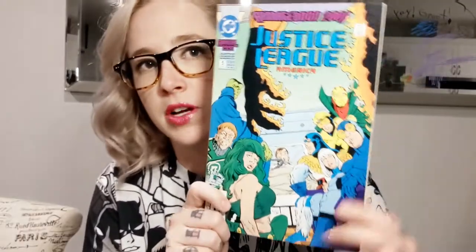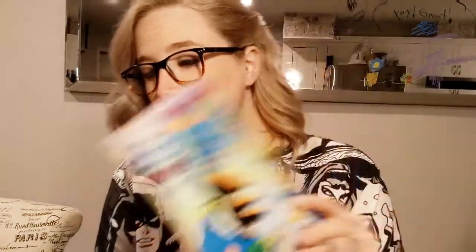I don't know if I've mentioned on here or not, but I am working on collecting every single cover that Booster Gold is on. The number as of a couple months ago was 308. That number probably has changed since then because there's been a couple things here and there that have come out with him in it that he is on the cover of. So that number probably will change. But there, we've got some Booster and Blue Beetle.